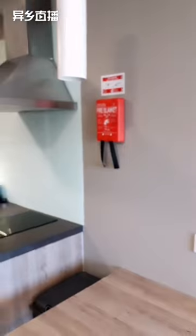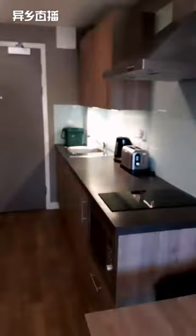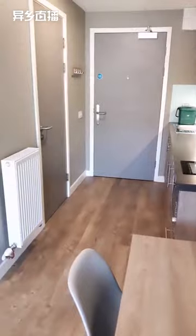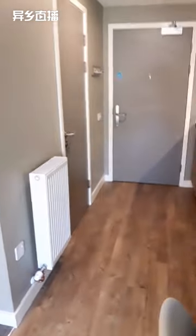There is a fire blanket in all the studios. These get tested every year. So we just ask that you give the engineer access to the studio so he can inspect. There we go. I hope you enjoyed our COMBWORKS studio.